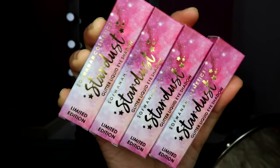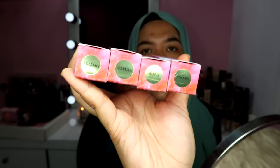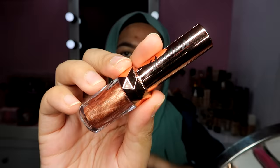This is from Sofwanah Cosmetics. Stardust Glitter Liquid Eyeshadow. Okay. There are 4 shades. So I'm gonna use one of these. You wanna see swatches? Let's swatch this. Okay. So this is how the packaging looks like. Sofwanah Stardust.